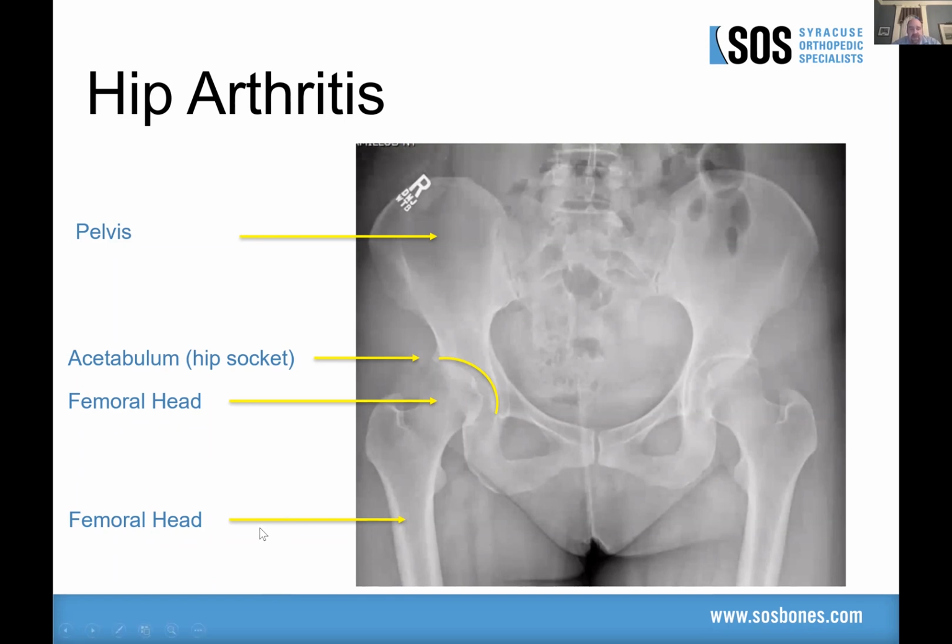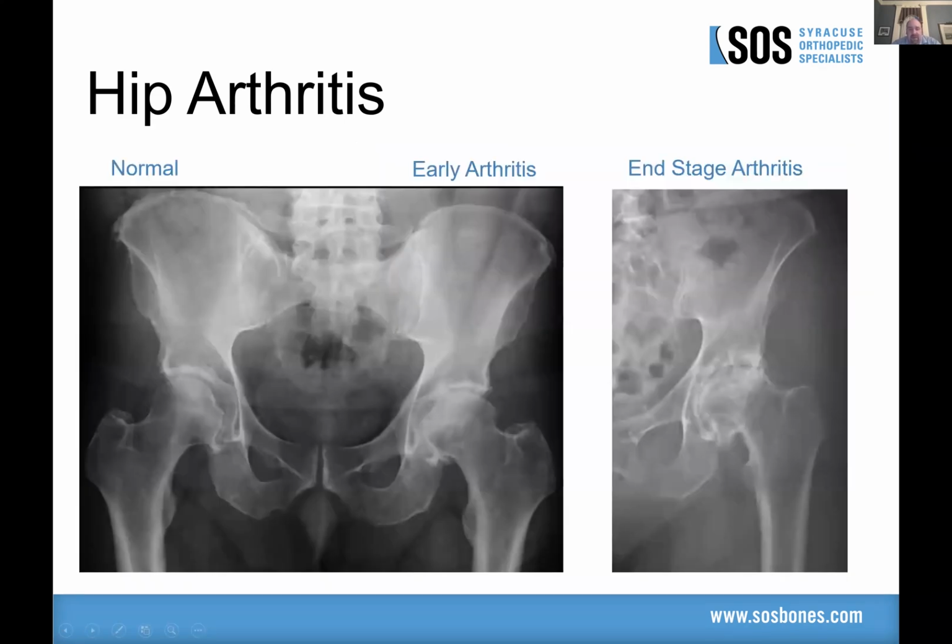For advanced arthritis of the hip, the left image shows a normal hip, then an early arthritic hip, and the far right image is an advanced end-stage arthritic hip. On the left side, you've got a nice uniform joint space and uniform cartilage lines, with a symmetric curve around the hip. In the middle, you start to see a little more sclerosis, or whitening, around the hip, and small bone spurs at the corner of the outside of the socket.